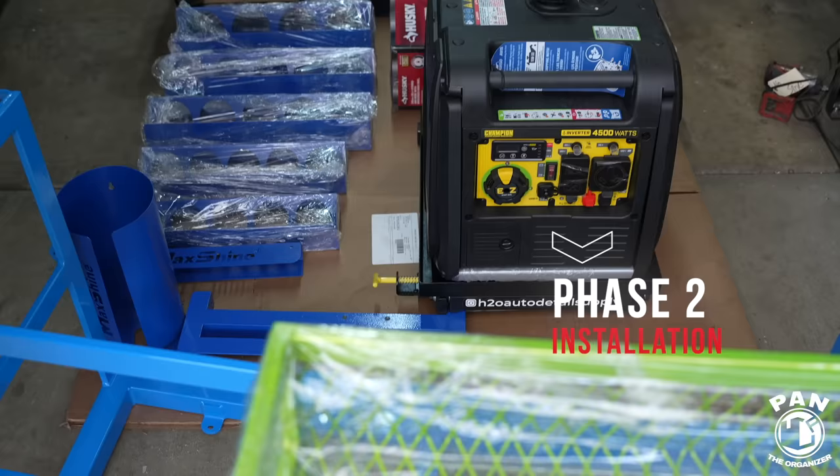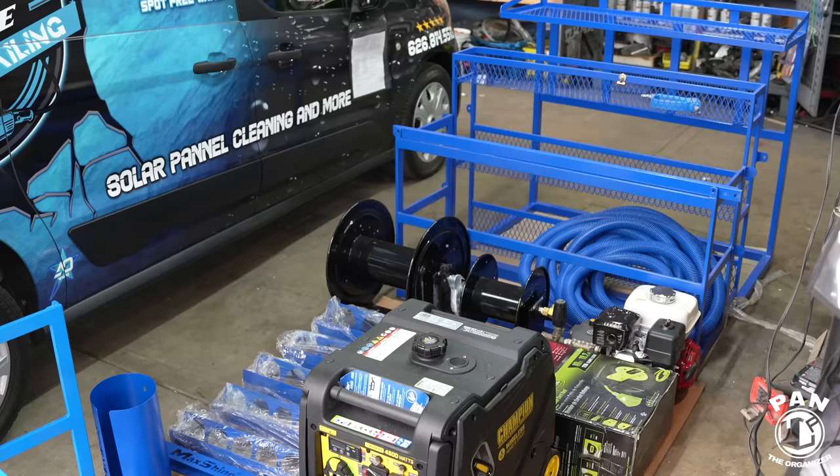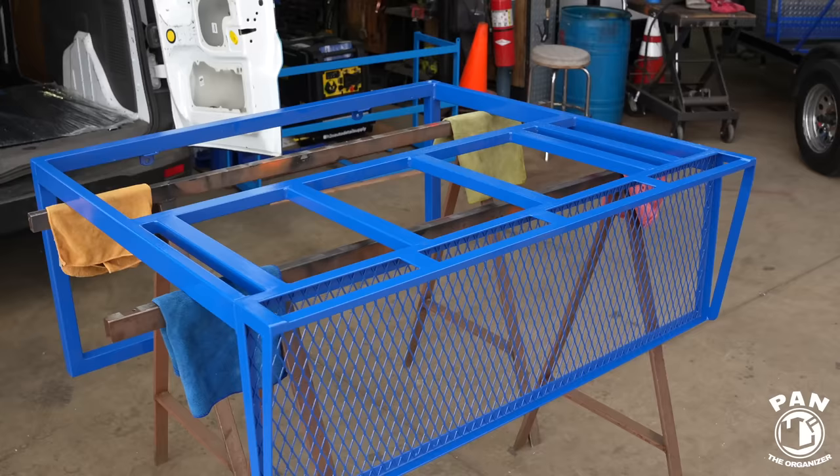Everything just came back from powder coating. Now comes the fun part, phase two. Phase two is gonna consist of getting all our materials, getting all our equipment that just came back freshly powder coated. We're gonna go ahead and start drilling holes out and start bolting all this stuff together.